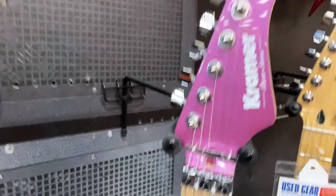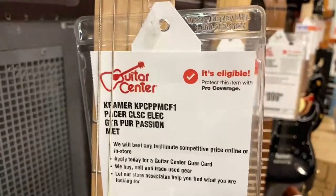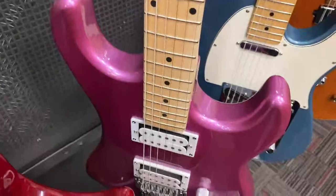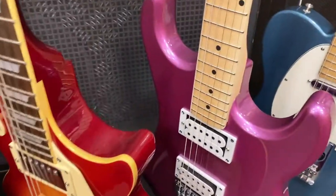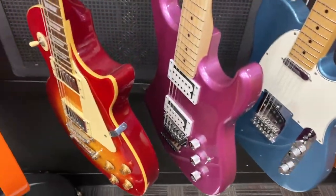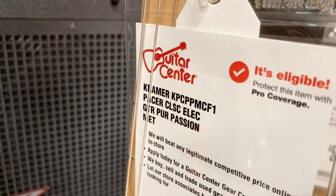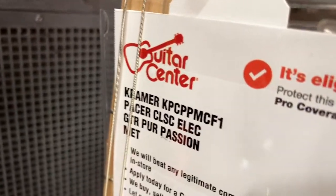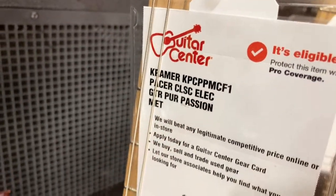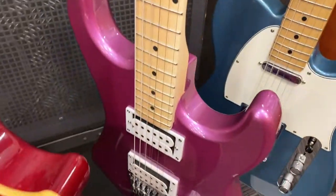Kramer Pacer series. Passion, this one's called.